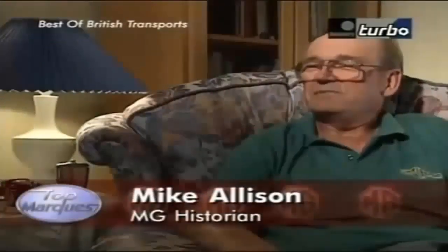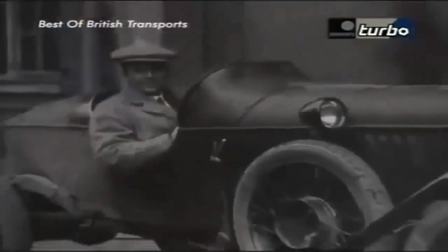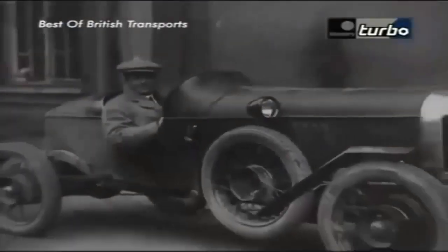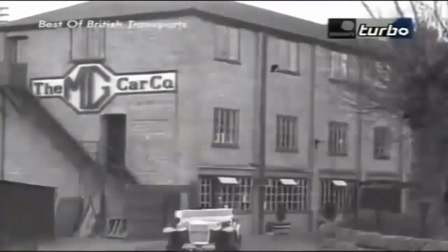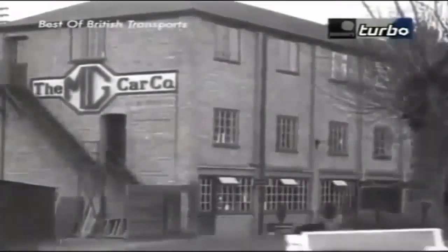And Kimber had the brilliant idea of increasing the performance, just very slightly, try and make cars go slightly better, offer a little bit more for the money. And then Kimber had another idea of producing a sports special, which we now refer to as Old Number One. And it's generally acknowledged as the first MG sports car. MG became a company in its own right towards the end of 1927.